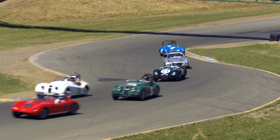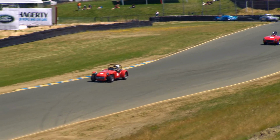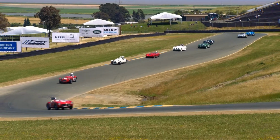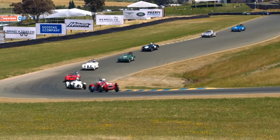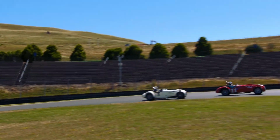And Joe Calleja, I spoke to him yesterday. He's having a ball out there, the Australian in the number 11. Puff of smoke just coming out there of the number 11 as I spoke about him. There he is. Not a beautiful looking car.